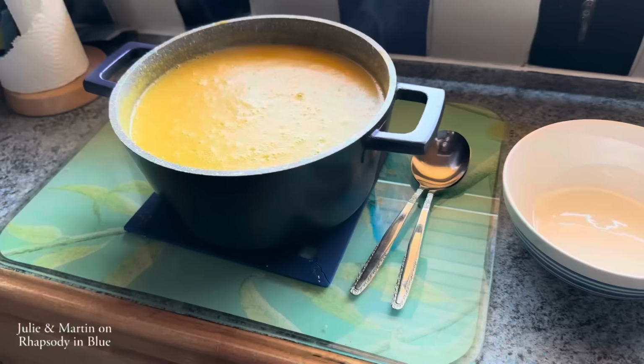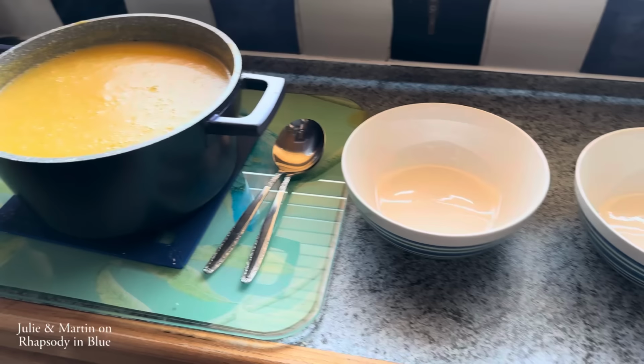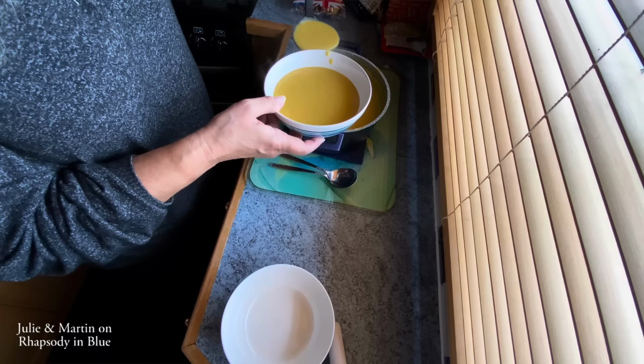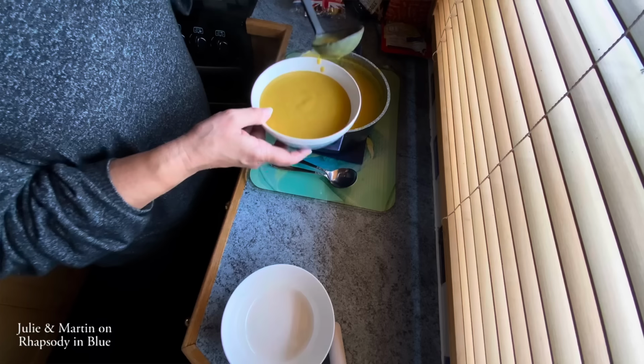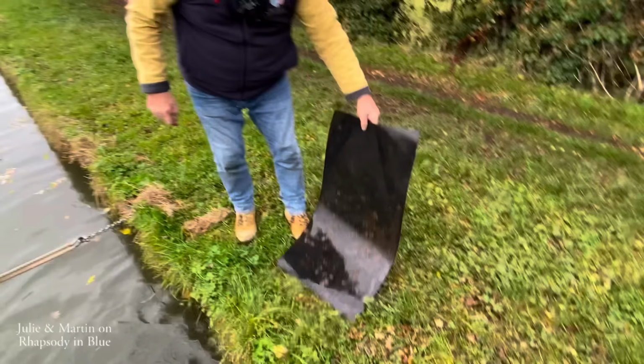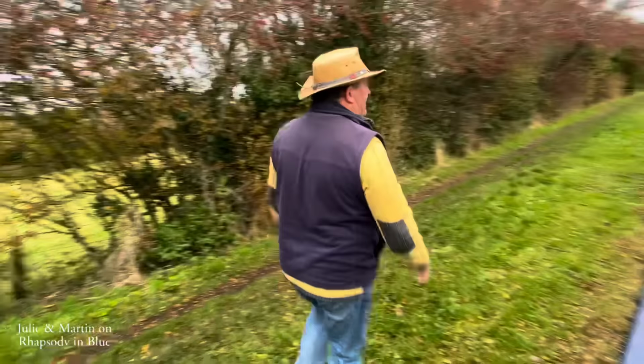You can't beat a bit of home cooked soup from the stove. Lovely. Potatoes, carrots, onion, cauliflower, broccoli, peppers, and that's it. And a few spices. So we've had this mat out for a few days, but Martin's happened to wash it.